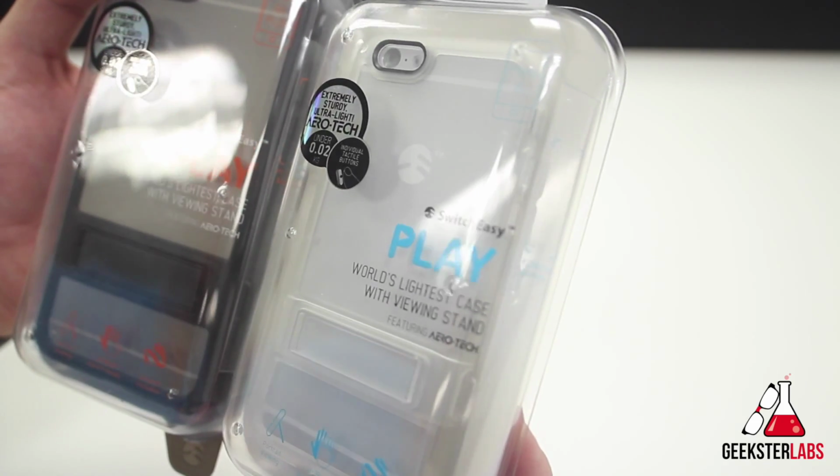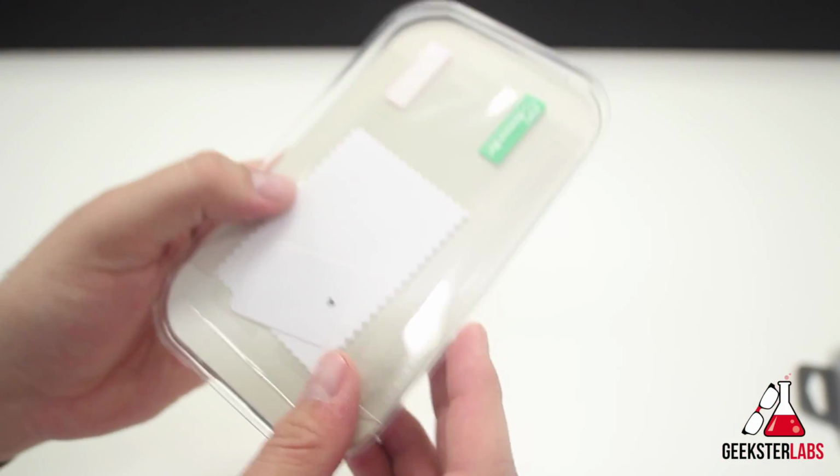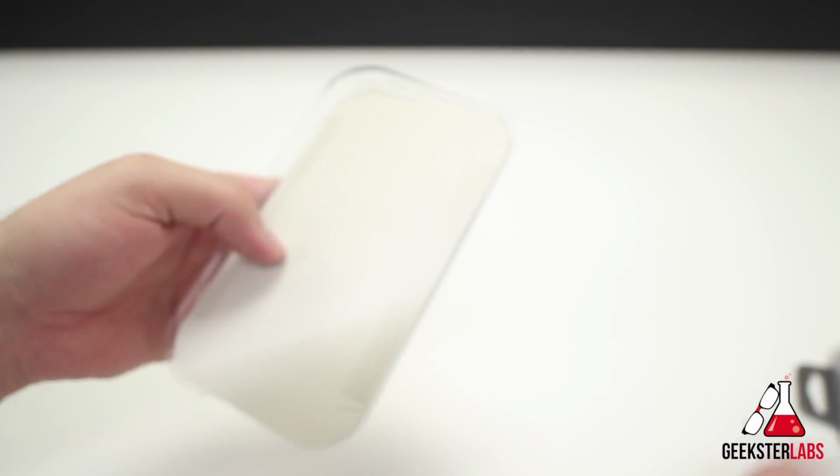So let me pop out the 6S version and show it to you on my iPhone 6S. Once again, this one also does include the screen shield, microfiber cleaning cloth, and the squeegee, like all of SwitchEasy's cases, which is very, very nice.